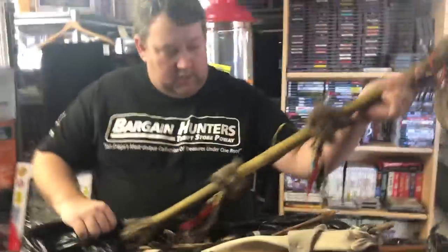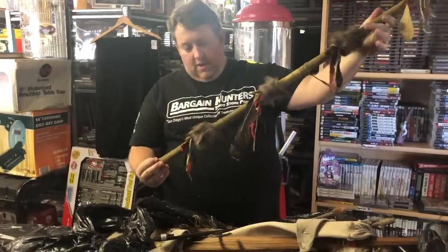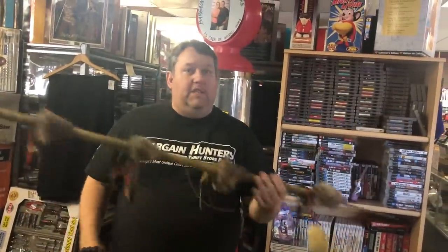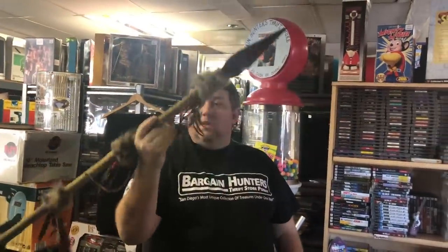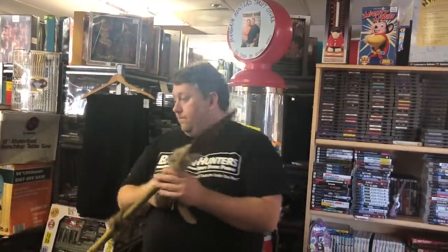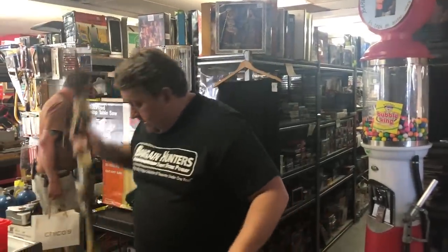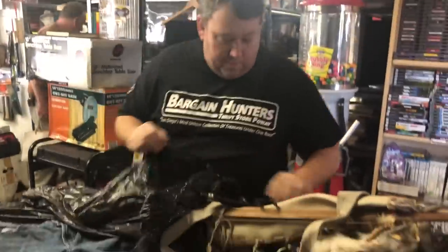Hi, welcome to Bargain Hunters. See, this is a little bit different, a little bit of design. But these are nice, this is all really good leather. I mean, it feels heavy, and actually the balance is really good. Once I hold it like this, it almost feels balanced, which is not bad. But with that big tip, I don't think that's a throwing spear. But like I said, I'm not an expert on Native American stuff, so don't quote me on that.